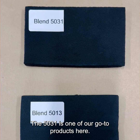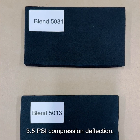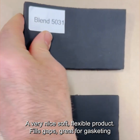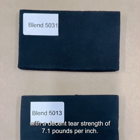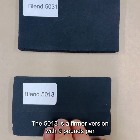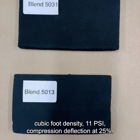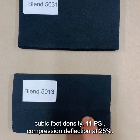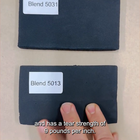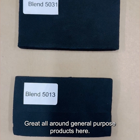The 5031 is one of our go-to products here. It's a 6 pound per cubic foot density product, 3.5 psi compression deflection, a very nice, soft, flexible product, fills gaps, great for gasketing, with a decent tear strength of 7.1 pounds per inch. The 5013 is a firmer version with 9 pounds per cubic foot density, 11 psi compression deflection at 25%. It is still pretty flexible for its density and compression deflection, and has a tear strength of 9 pounds per inch. Great all-around general purpose products here.